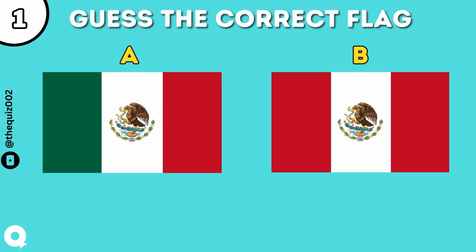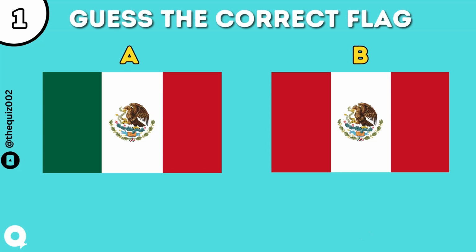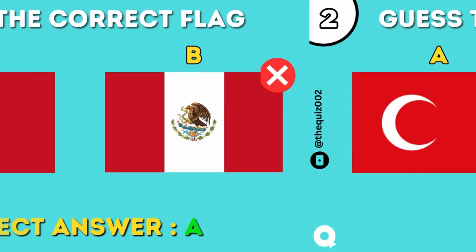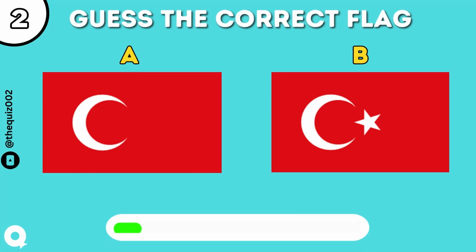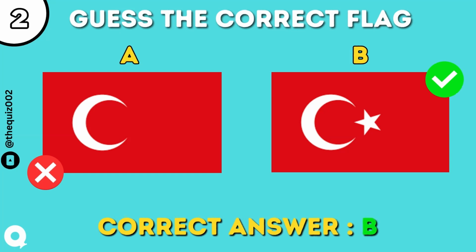Can you guess the flag of Mexico? The correct answer is A. Guess the correct flag of Turkey. B is the correct answer.